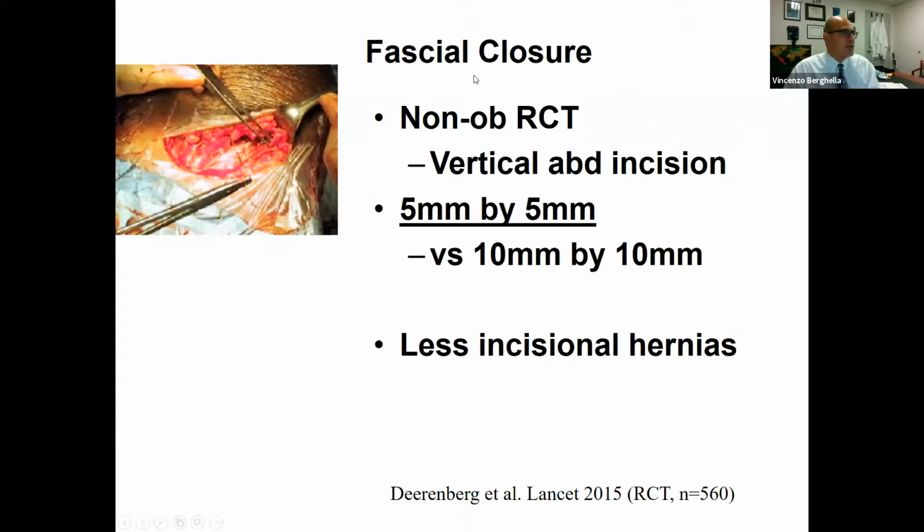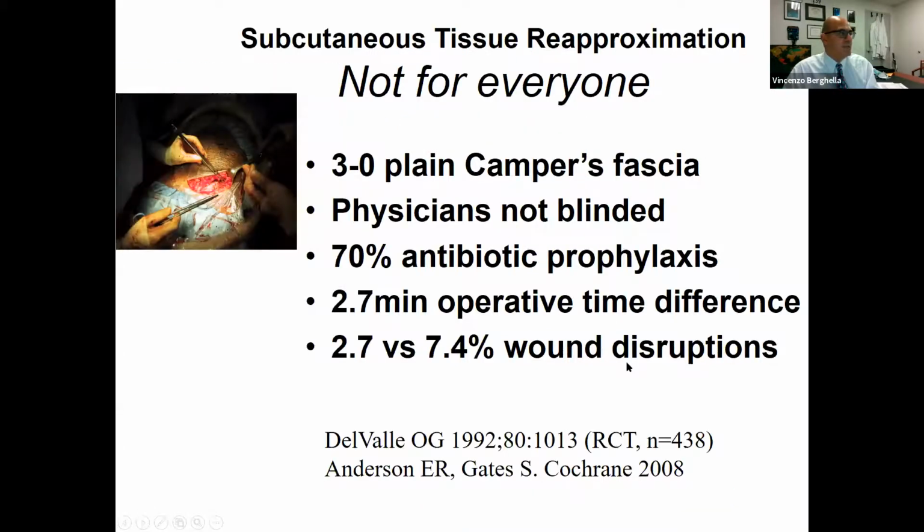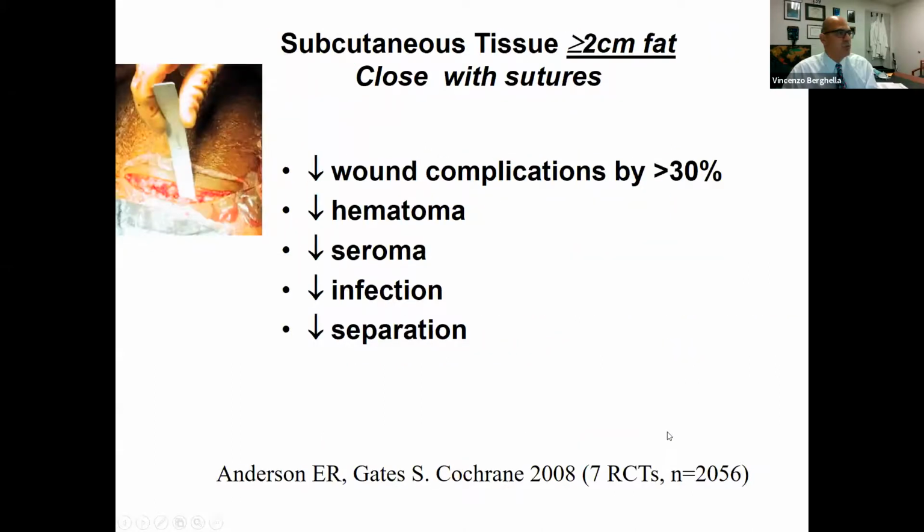We close the fascia. This is a really important step, and it's questionable whether to do it in smaller bites compared to bigger bites. This is a Lancet large randomized study in non-pregnant adults showing smaller bites are better, but we really don't know. We don't close the sub-Q in everyone, even if I think we need more data on this, but we do close it on women that have 2 or more centimeters of fat, because again, this randomized studies in Cochrane show less wound complications.